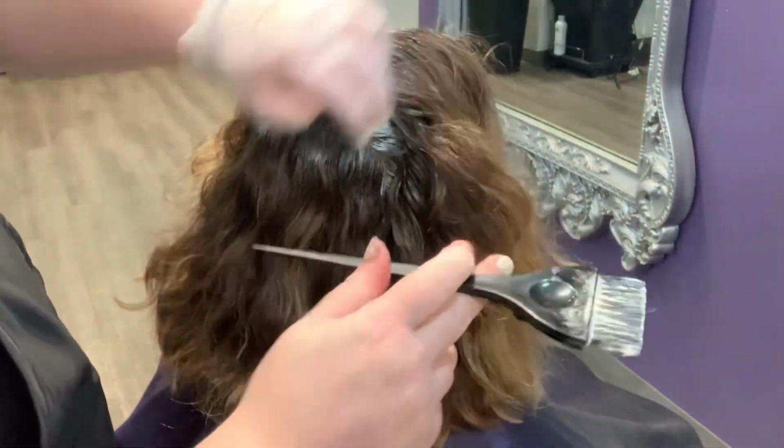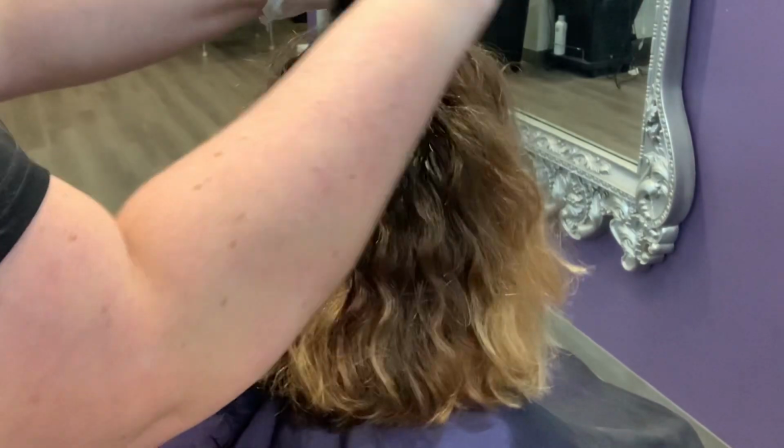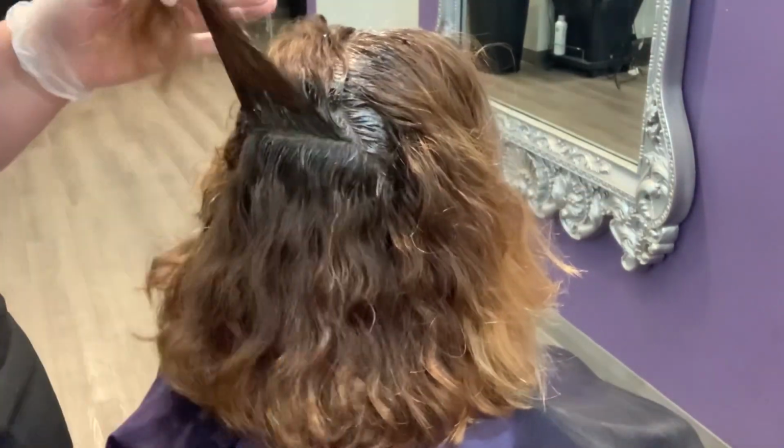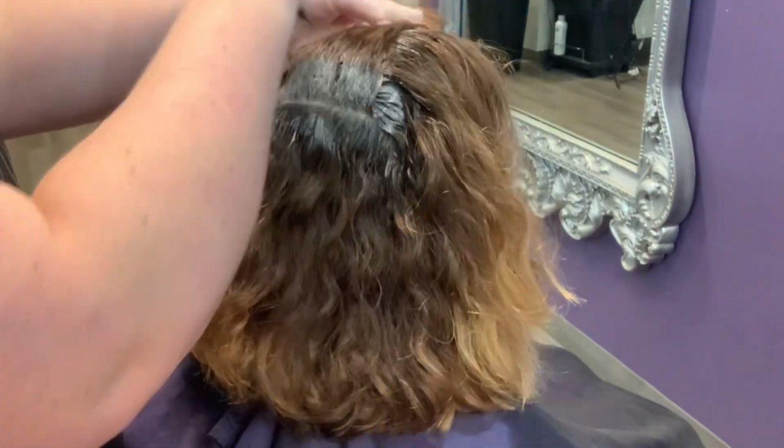We're going to finish applying in this back section, and then this is going to start processing, and now we're going to get ready to mix our bleach for our partial foil.